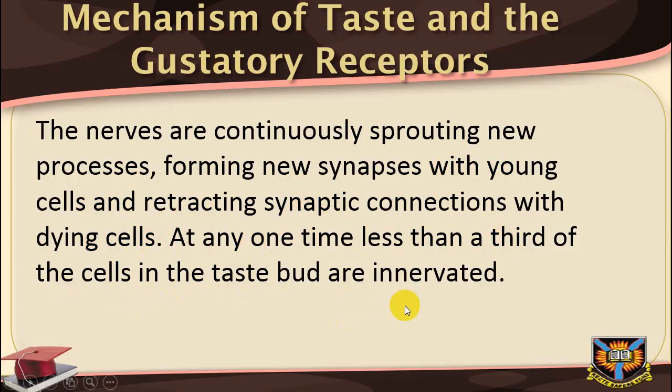An intact nerve supply is necessary for the normal function of taste buds. If the nerves are damaged, the taste buds degenerate and slough off. And following regeneration of the nerves, the taste buds reappear.